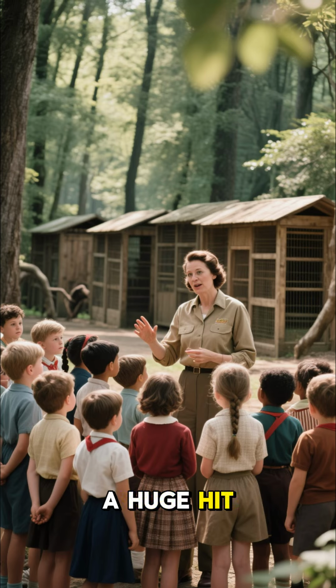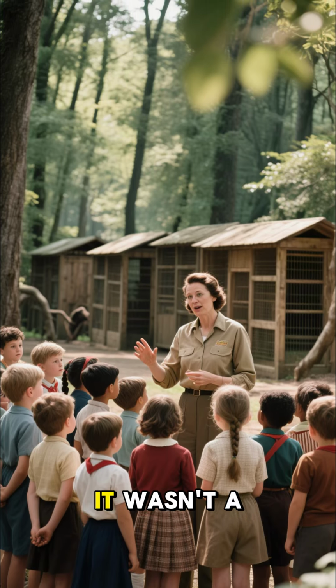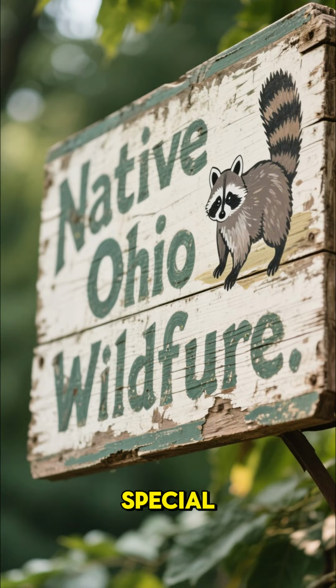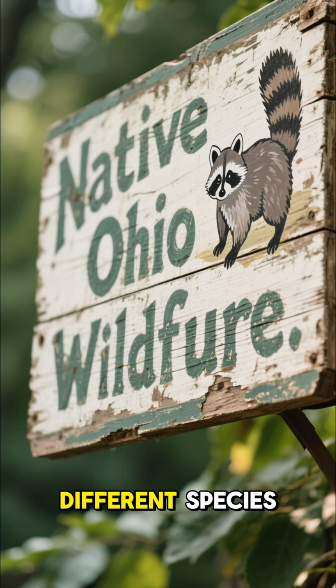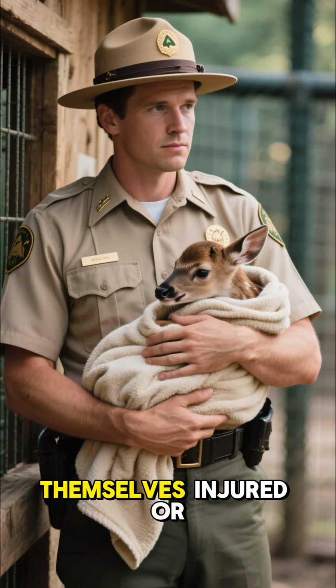This zoo was a huge hit, especially with families and school groups on field trips. It wasn't a massive operation like the Columbus Zoo, but it was special. It housed up to 75 animals from about 25 different species. Many of the animals were actually local residents themselves.